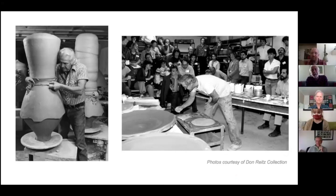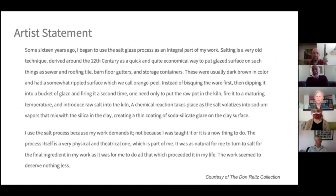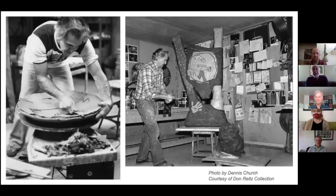Yes, so I got to know Don pretty well, meeting him at NCECA, the National Ceramic Conference, and then both living in Arizona. And I tried to get up to Don's ranch. He lived in Clarkdale, Arizona, outside of Sedona, a beautiful piece of property by the Verde River. And we also took several travel trips together to Oregon and Wisconsin for various projects. But Don grew up in 1929 during the Depression, and I think anyone that lived through that time period, it affects them through their life.